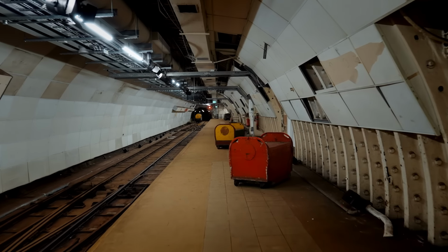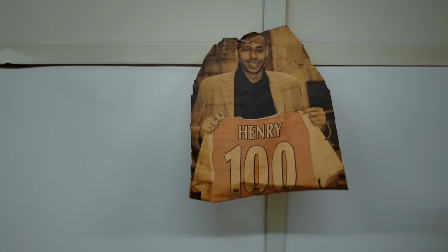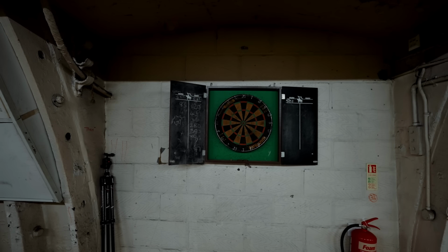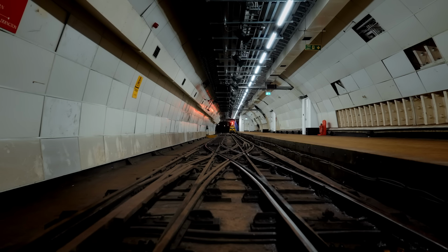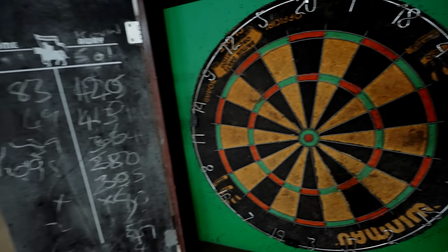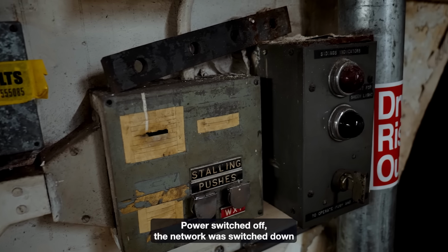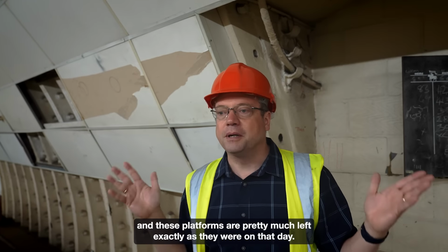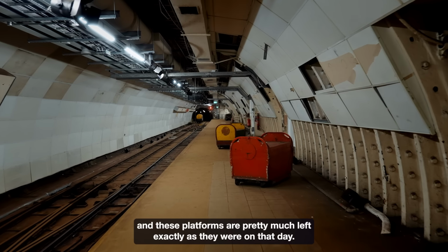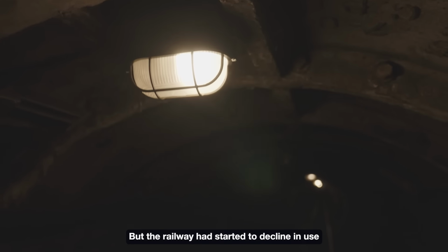As I looked closely around the station, I could see snapshots from the early 2000s. This dartboard was used by the workers to pass the time while the trains were travelling between stations, and the scores left here are from the last game before this station shut down. Everything was switched off, the power was switched off, the network was switched down, and these platforms are pretty much left exactly as they were on that day. But the railway had started to decline in its use for quite some time before that.